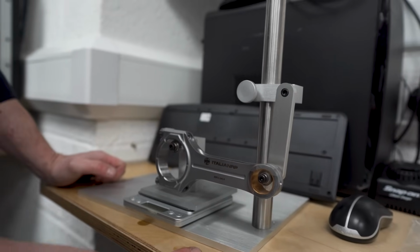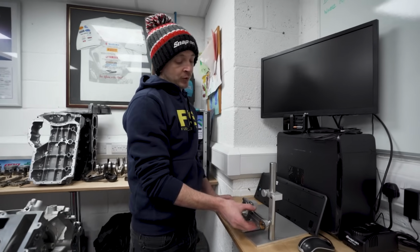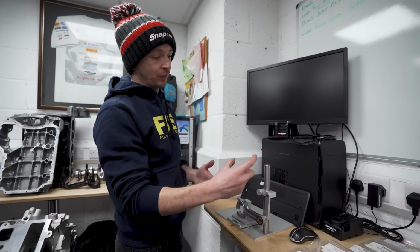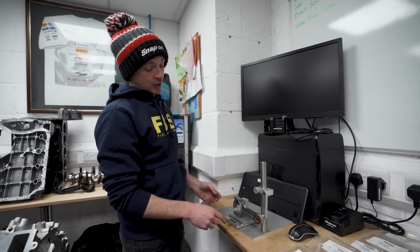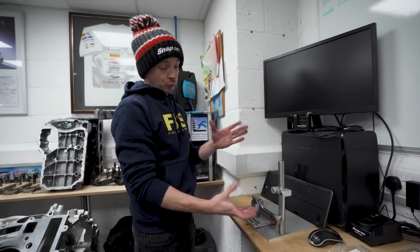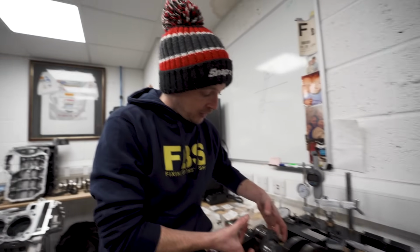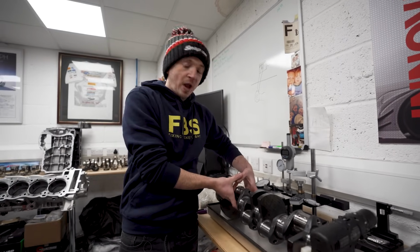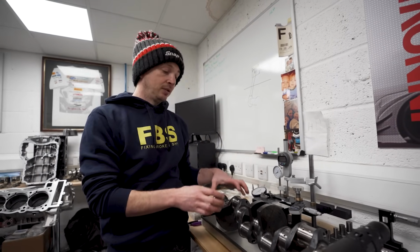The company who balance our cranks, because we don't balance them in house, we would give them the weights. We fill a sheet out and we give them the weight of the piston, the pins, the rings, the circlips, the total rod weight, and then the rod weight as I've measured it there. They put all that information into a computer program, and that tells them how much bob weight they need to bolt to the crank. On the big ends, they bolt weights to the crank. So then you've essentially got the rotating mass bolted to the crank.